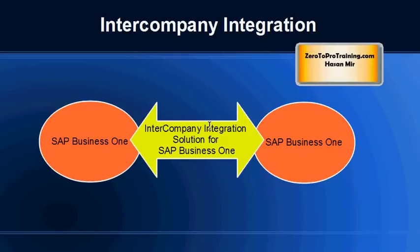Now let's discuss other integration points that are available. So one SAP Business One application can talk to the other SAP Business One application using the other interfaces that we have talked about, as well as there is a special intercompany integration solution available that could collect intercompany transactions that are happening in different SAP Business One applications, and it could create the other side of entries automatically in the system. So you do not have to do manual entries for your partner in your company. So whenever intercompany transactions are happening, adjusting entries have to be created to balance the intercompany. So this integration solution will take care of that automatically.